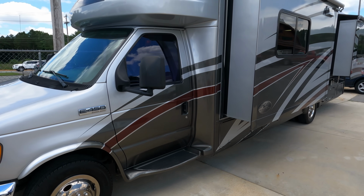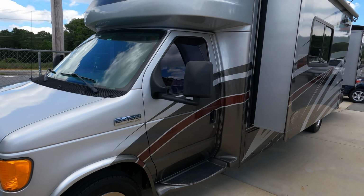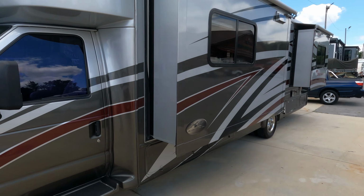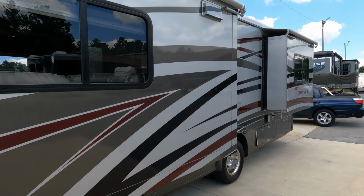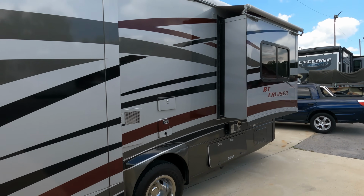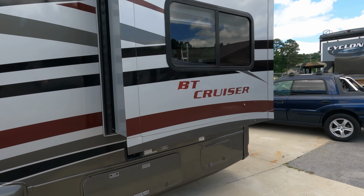It is the XL edition, which means that besides the XL graphics, it has the solid surface countertops, vinyl ceiling, and the wood grain on the dash. And an upgraded sound system. That's about it. Good looking unit, guys. It's priced for less than half what it costs new.